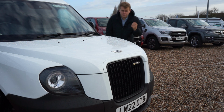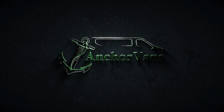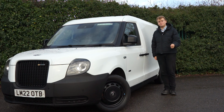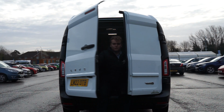I have something for you which looks very familiar, but at the same time very different. This is the LEVC VN5, or to give it its full name, the London Electric Vehicle Company Van 5. If you hadn't already worked out, it's the world famous London black cab, but in white, and also it's been panelled out.